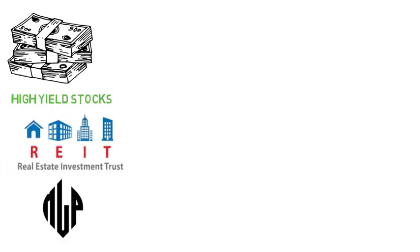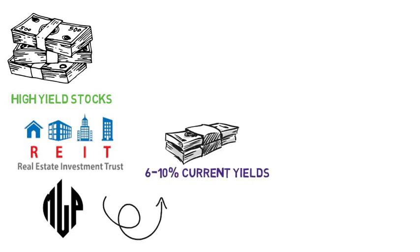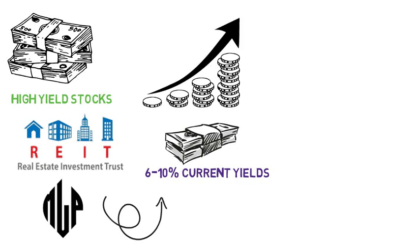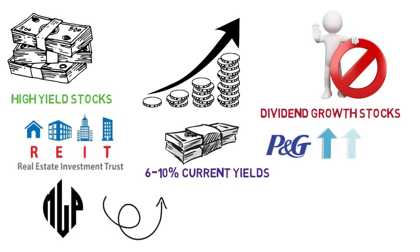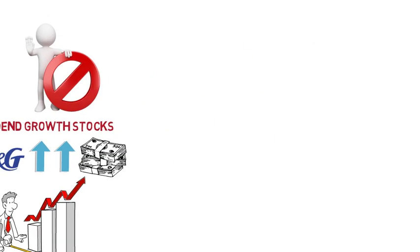For immediate income needs, high-yield stocks like REITs and MLPs are great. They may not grow dividends much, but they have 6 to 10% current yields. This boosts your portfolio income without selling assets. You shouldn't abandon dividend growth stocks either. Companies like Procter & Gamble raise their payouts consistently. This compounds income over time and hedges against inflation. Blending high yield and dividend growth is powerful.